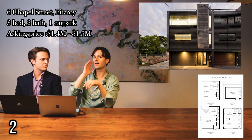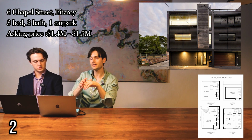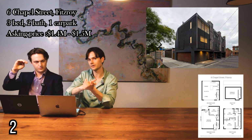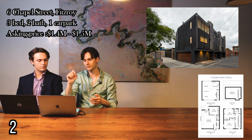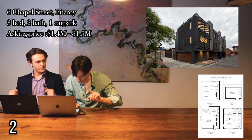Well, currently if you're under $650,000 in Victoria, you don't pay anything, and then from $600,000 to $750,000, you incrementally keep paying up until the full rate of stamp duty. Yep. But all in all, I think there's 3 of these townhouses, another 2 of them.